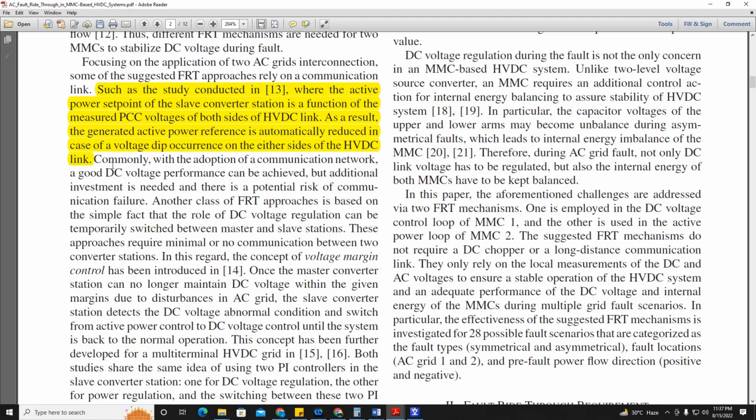So therefore this is not reliable because communication may fail sometimes. And the overall communication mechanism would require additional cost. So as per literature review, the communication method is not recommended due to less reliability because it may fail, and due to increased cost, we do not prefer this methodology. Commonly, with adoption of a communication network, good DC voltage performance can be achieved, but additional investment is needed, and there is a potential risk of commutation failure.